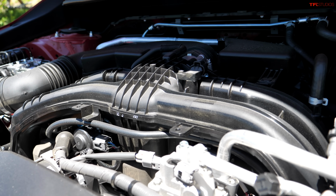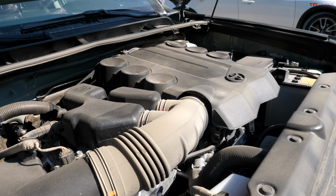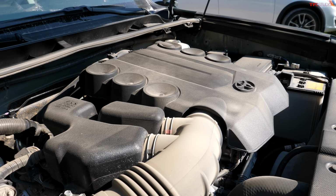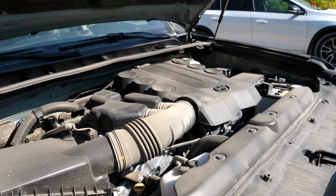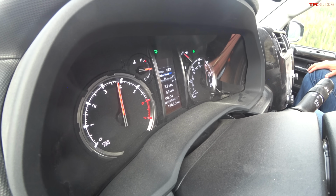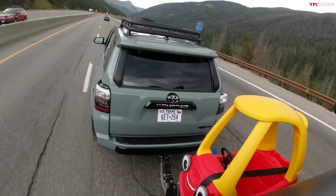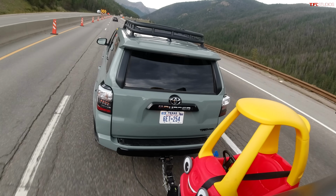Under the hood of the Subaru is a 2-liter boxer paired to a continuously variable transmission. It's also all-wheel drive and puts out exactly 152 horsepower. Now, under the hood of the 4Runner is an old 4-liter V6, puts out 270 horsepower. It's paired to an automatic transmission and on-demand, selectable 2-wheel drive or 4-wheel drive. Oh wow, dude, it's really starting to hunt for gear to maintain the speed. Can't wait to see what the CVT does. Hunting for gears. It will be looking for all the infinite gears that it has.